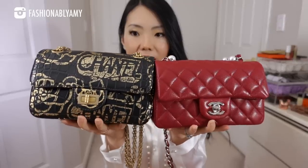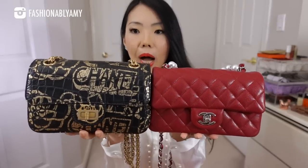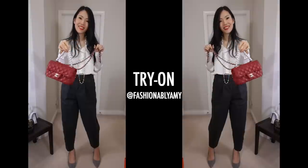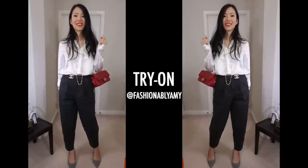The mini rectangular flap is basically the most popular bag after the classic flap, right? Because of its resemblance, that is the main reason, and also even the shape. Side by side, you can see why the reissue will fit a bit more, because it's taller, first of all, and also the depth. However, I would have to say that the classic mini, either the rectangular or the square, are still my holy grail and also forever bags in my collection.